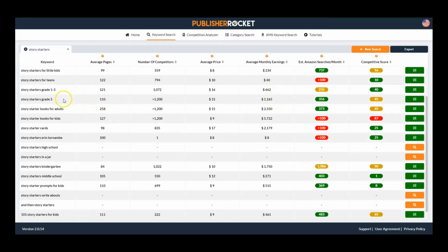So Story Starters grade 5. It's under 1,200 competitors, which is fine. Average price is $15, so quite high, so that's good for us. Average monthly earnings is good. Healthy Amazon searches, and the competitive score is really good. This one is even better.